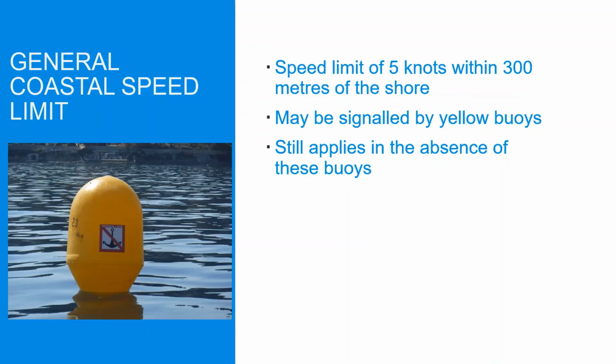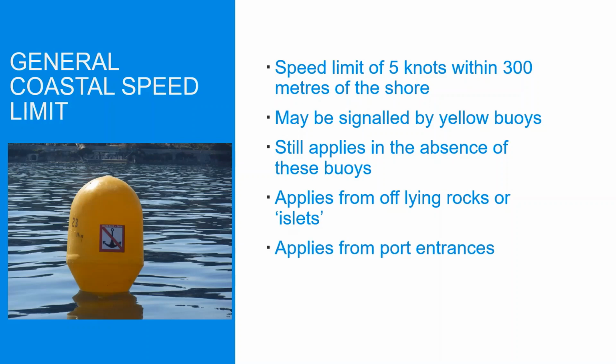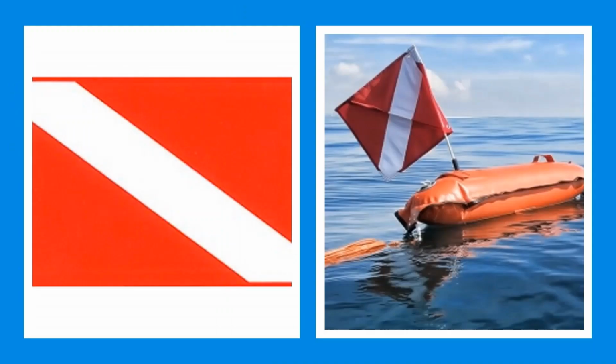And you may find that round a headland where there aren't any buoys, then you need to be aware of the speed limit in that area as well. But this speed limit is also applied for many off-lying rocks or islands. So if there's a small island or islet, not quite an inhabited island, but something small, then that speed limit could be drawn from there as well. And also port entrances, that's quite a thing that's forgotten. Even if your port entrance is usually quite a distance away from the actual coast, the speed limit is 300 meters from that entry. And I think you probably understand the reason for it.